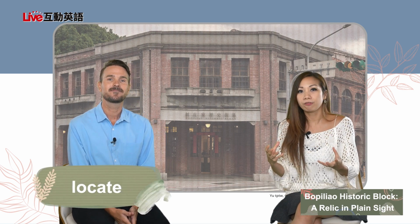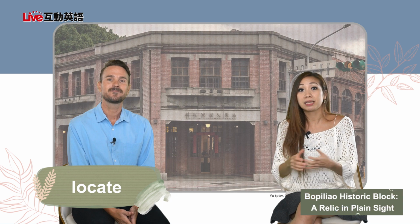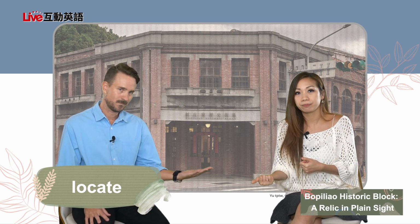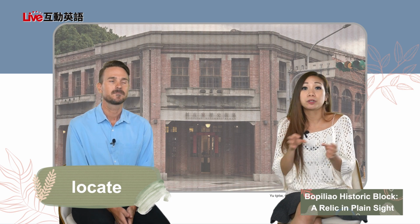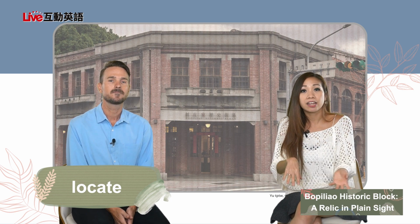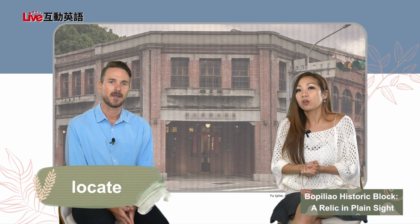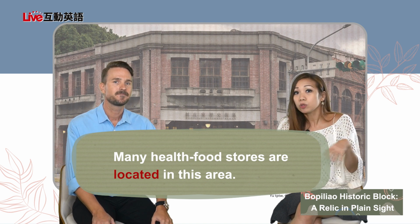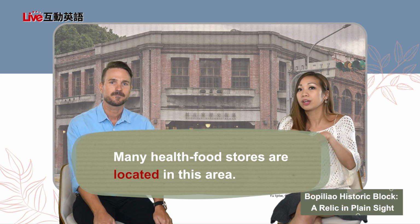Exactly. So we have this word here, to locate, and that is a verb. To locate something basically means to find the exact position of somebody or something. Right. So if something is located in a particular place, it exists there or has been put there. So for example, many health food stores are located in this area. So these health food stores can be found in this area. Right. So there are a lot of cool things located in there. Exactly. For example? The tea house, right?